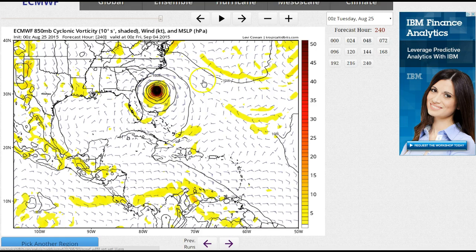So we'll definitely have to keep an eye if the Euro model is bringing her this close to our coastline. That usually raises eyebrows for meteorologists to take a better look at what her path is going to be. But for right now, she's so far away. These models could change. The next model will be available at 12 o'clock today. This one came out for midnight last night.